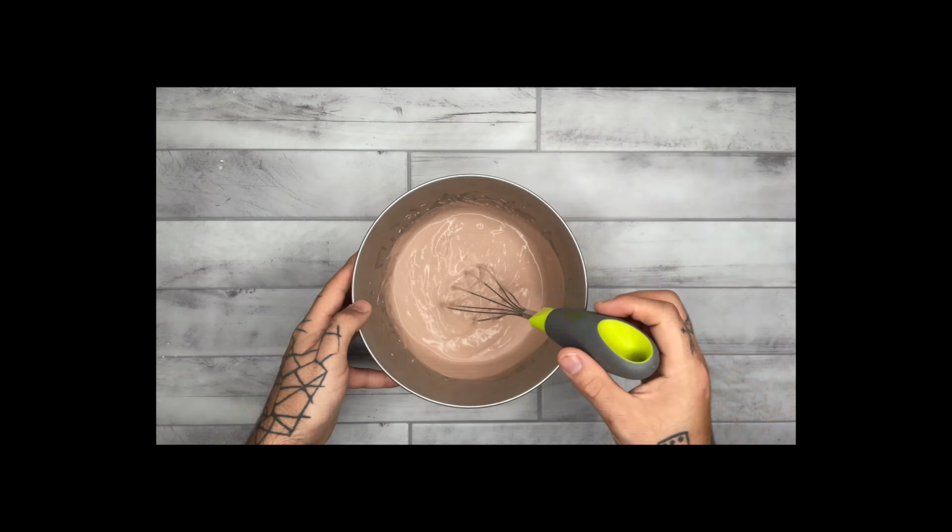Using a double boiler over medium heat, combine the custard mix with the hot chocolate mix from earlier, being sure to whisk as it cooks. Then whisk some more.